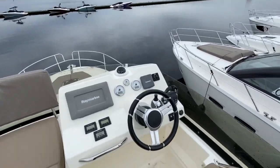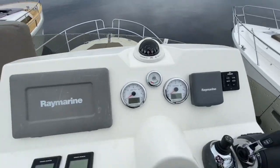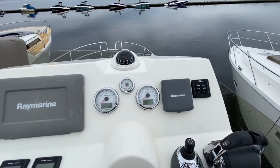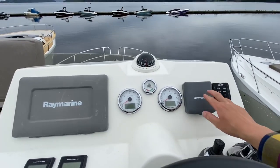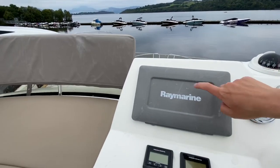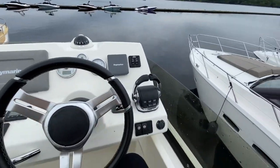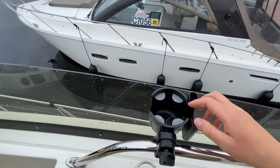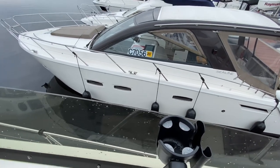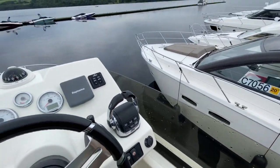Now, the helm position. Everything that is downstairs in the lower driving position is repeated up here. We have our Volvo Penta joystick control, twin throttles, tri-data, electric trim tabs just over to the starboard side. We also have our GPS and our chart plotter up here too. And then there's a little cup holder and also something to hold any gadgets, i.e. your phone. Another little storage locker here, just on the starboard side.